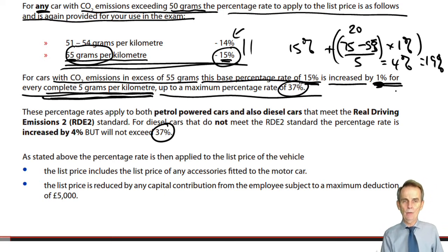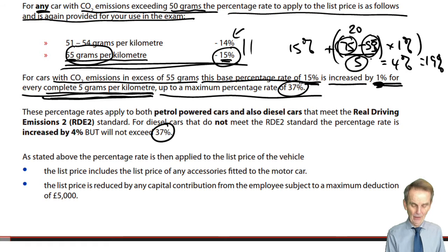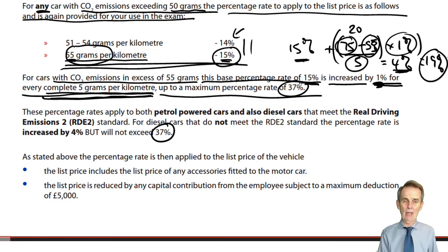So pick up the CO2 emissions for this diesel or petrol car, round down to the nearest 5 grams per kilometre, 78 rounded down to 75, minus 55. By how much therefore does it now exceed that 55 gram level, that base percentage rate level of 55 grams per kilometre, and then divide by 5. Because for every complete 5 grams per kilometre, we're going to add 1%. So 20 divided by 5 is 4, times 1% is 4%, add to your 15, and 19% would be the answer.